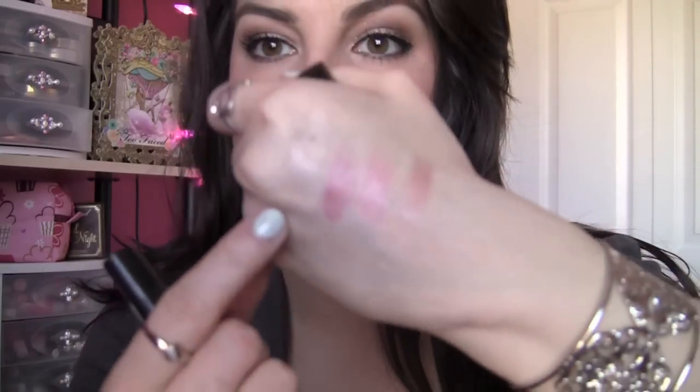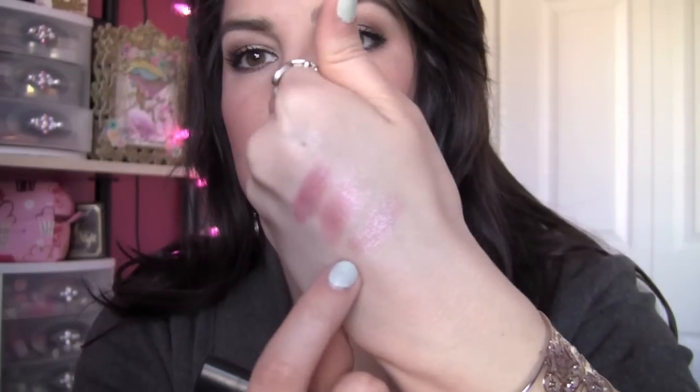But there's the Sheer Shimmer. This one, that brightest one there, is Sunny Berry, and that's what I'm wearing right now. So you can see a lot of color, and they're really hydrating. The next one is Healthy Blush, so that's a little bit lighter, more traditional pink shade. And then Petal Glow is this one. So that's kind of a little more neutral.